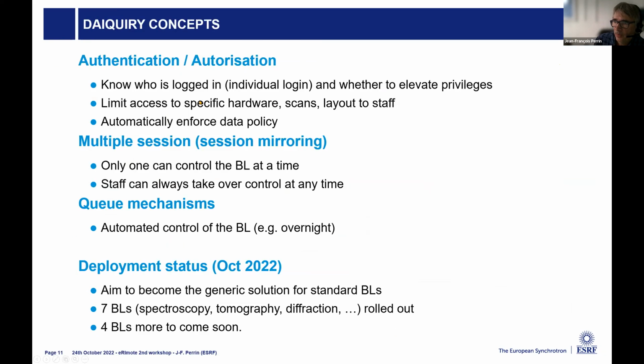So in terms of concept, users log in. This is a web interface, and some parts of the tool are limited to the beamline staff, in a way to avoid the crash that was demonstrated in the talk before. And it automatically enforces the data policy. There could be multiple sessions, but only one has the control of the beamline, and the staff can always take over the control. There is also a queue mechanism for automating the beamline during, for instance, the night.